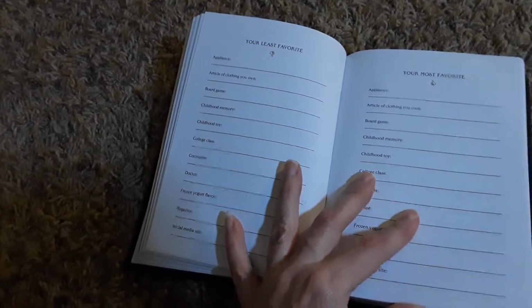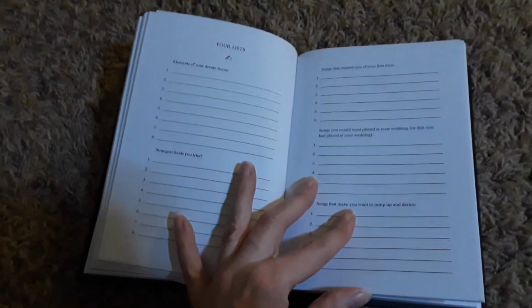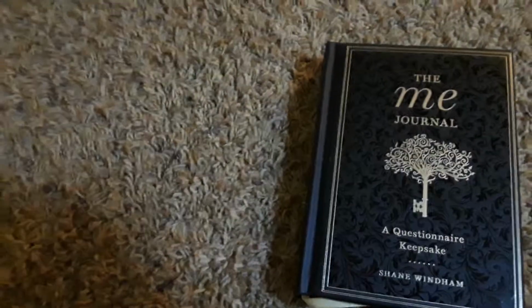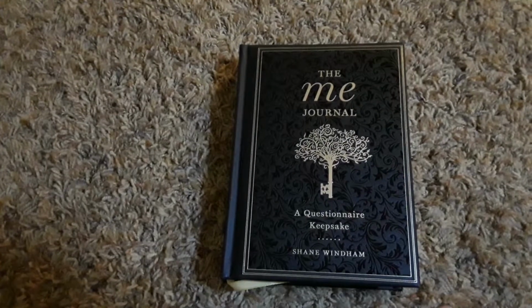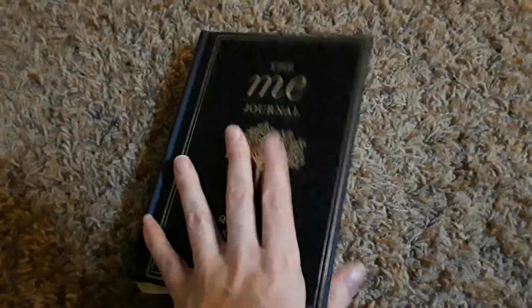There's a lot of different kinds of questions in here, and it's just kind of self-discovery, and I could see myself doing this while watching BookTube and just relaxing. So this is fun. It was on the clearance rack at Barnes & Noble for $7.98, so I think that's a pretty good deal for over 300 questions on here. So I recommend it. It's fun.